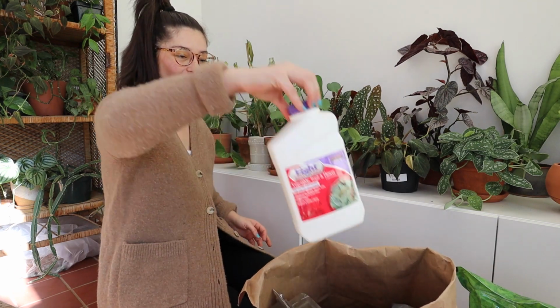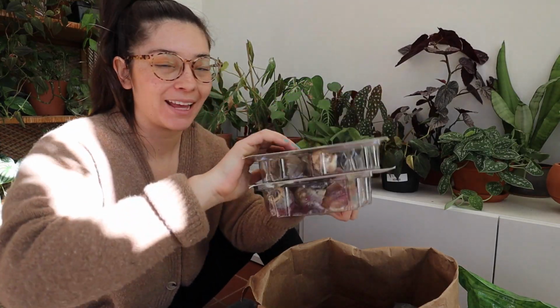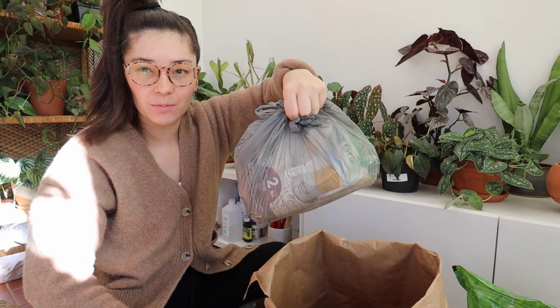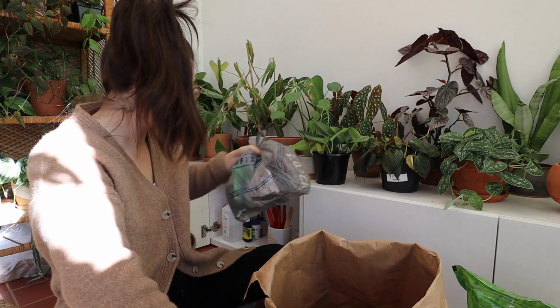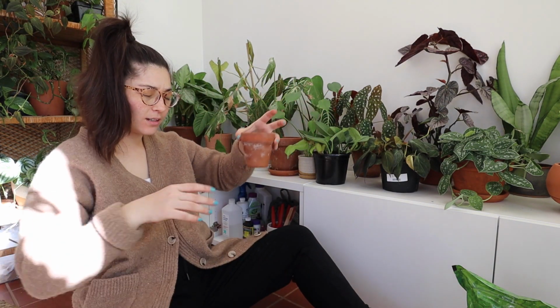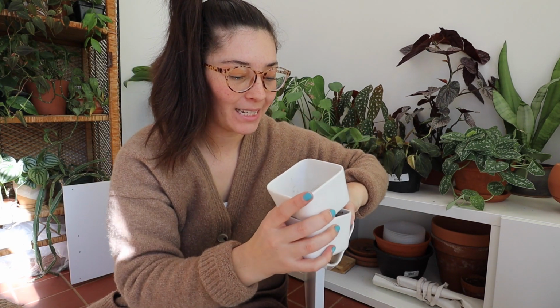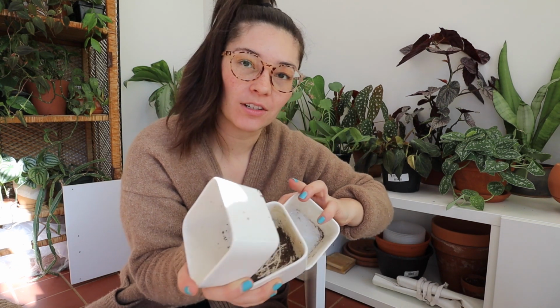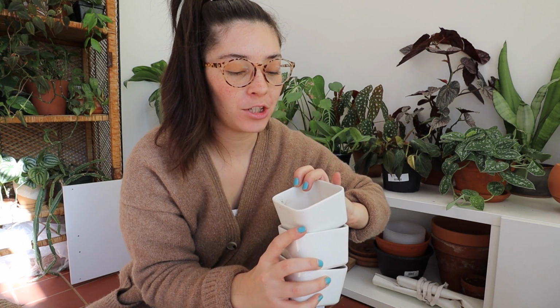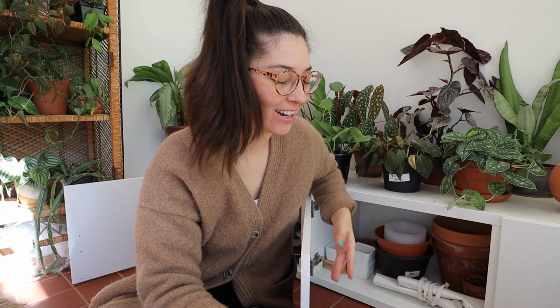Next load. I've got some more plant pest stuff, some more plants that need to be planted. This is a bag of diatomaceous earth, which is really, really messy. Got a couple of pots. I have never used these tiny square pots because I don't have a use for them. But actually this one I have used. There's soil at the bottom. But the other 2 I have never used. I guess I just hold on to them for old time's sake. I don't know, maybe someday I'll use them.